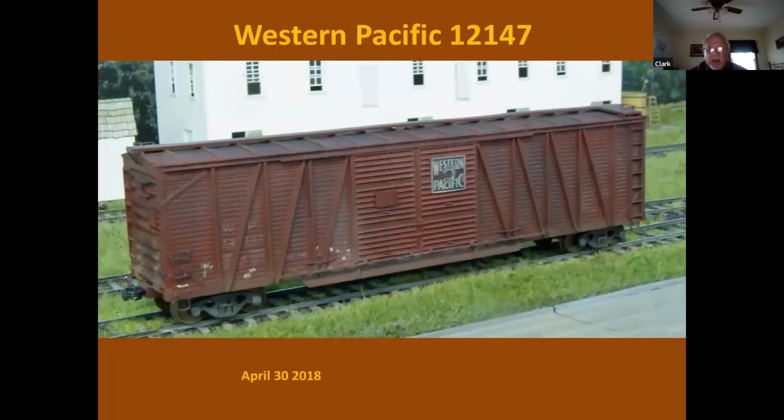And then this would be version number 3 of this car. This was done back in 2018. I don't have many pictures of this car, but this is one without the end door. I would say by looking at it that this received more pan pastels than the other ones. It also has the original factory lettering on it. I just replaced the grab irons, it looks like, the sill steps. And it looks like on this one, I actually replaced the lower door track.